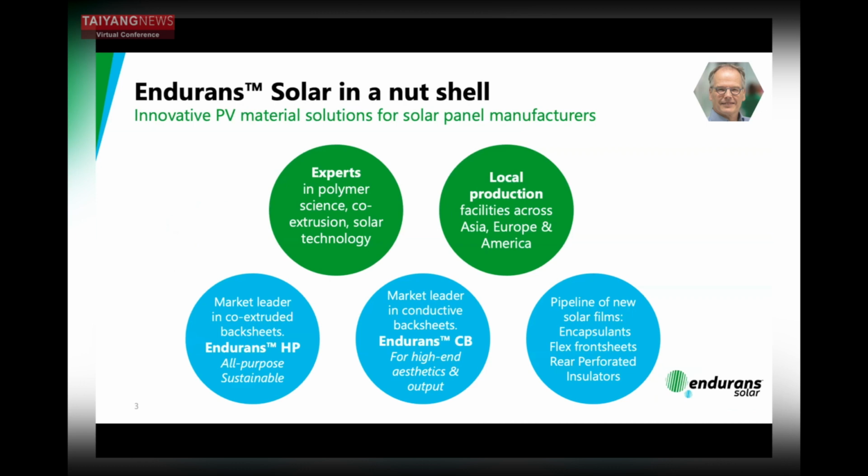Here, in a nutshell, our company. Our key capabilities are in polymer science and co-extrusion. We have two product lines at the moment: a co-extruded backsheet for the regular front and back contact cells, and a conductor backsheet for back contacted cells. We have production currently in Europe for the conductor backsheet, and in China and the US for the co-extruded backsheet. Okay, next.